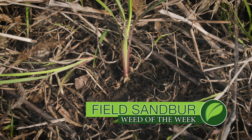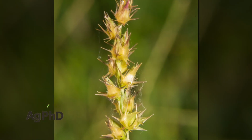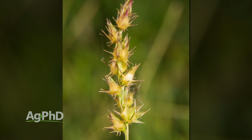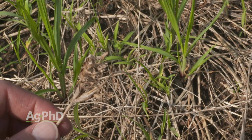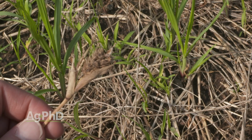Weed of the Week is Field Sandbur. This is one of those weeds that I really, truly dislike, because once you get later on in the season, you're going to have those actual burrs on the top of the plant. And I see it catching Pet's hair, I see it catching my shoelaces, on my pant leg. I don't like them at all. But the time to kill sandbur is not now when you've got big burrs. It's a little bit earlier in the season.